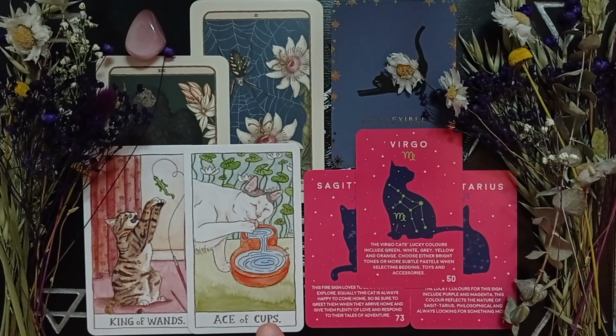They also like to indulge. So you might have already given them a lot of toys and they still want more. This is basically saying they want more. So even if you're like, well, they've got plenty, they are telling you they want more than that.